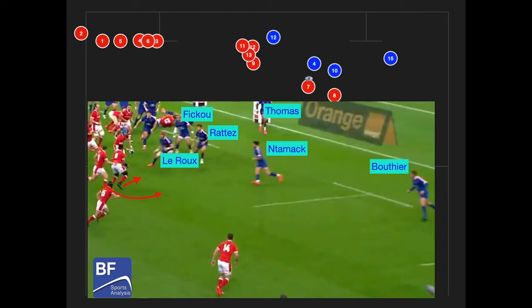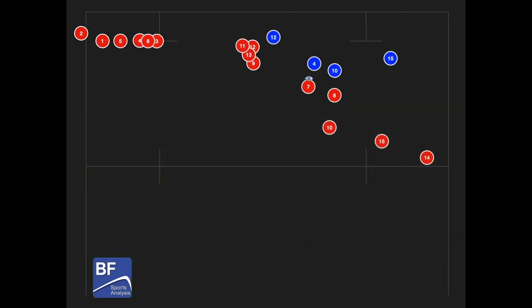In a normal circumstance, Rattez slipped up leaving that ruck, so potentially it would only end up being a one-man overlap, but still pretty impressive given it's a 5 metre line out before Wales execute.